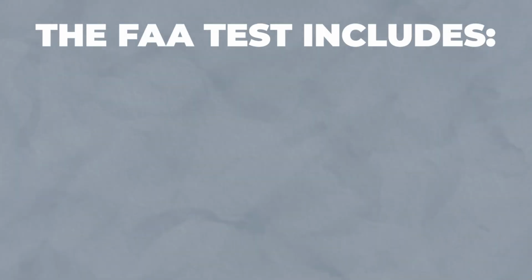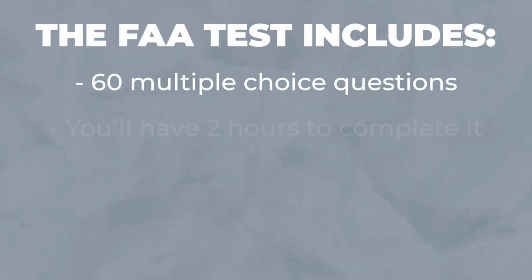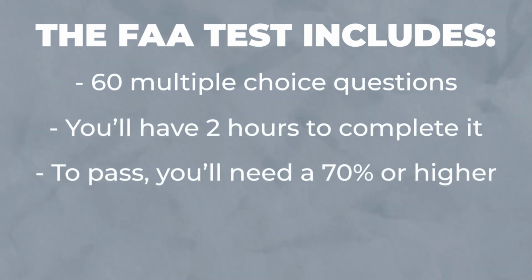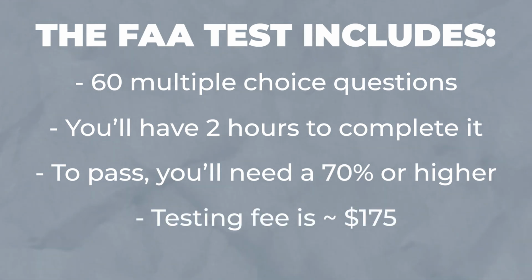And that brings us to our next question. What's actually on the test? The FAA drone license test includes 60 multiple choice questions, and you'll have 2 hours to complete it. To pass, you'll need a score of 70% or higher. The testing fee is about $175, depending on your location.